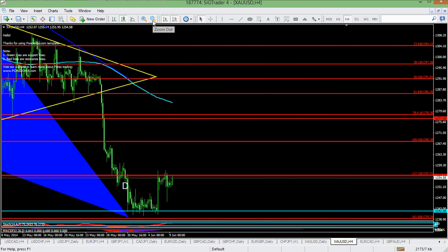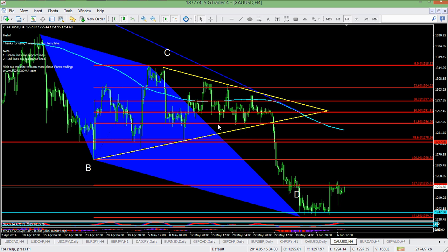4 hour. Sorry that there are a lot of lines, but looking at it now, you can see that we have an ABC pattern which has completed, and has now given a reversal candle. Look at this candle now. This spike is engulfing all these candles here. So this engulfing now hits this level, this 127 Fibo. Now that this has completed its move, the best thing for us now is to remove this.